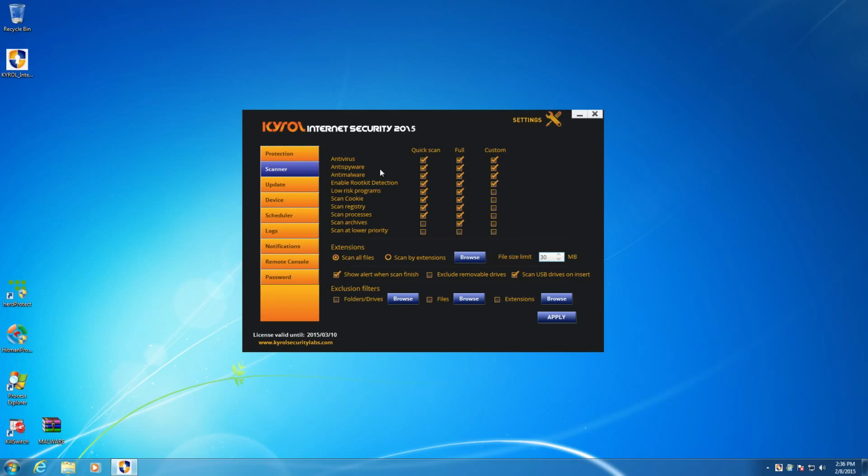So if you wanted to not use the anti-spyware engine on the full system scan, you can uncheck that box and it will not scan for any spyware on your system. I don't know why you would do that, but essentially that's what it does. Very nice. You can create custom scans using that too.